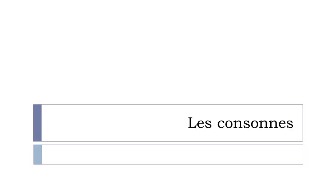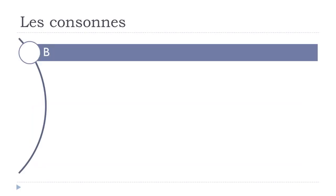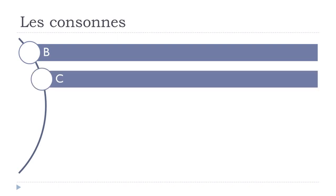And now we'll discover the pronunciation of the consonants, les consonnes. Are you ready? Let's start now. Les consonnes: B. This one shouldn't be that difficult to produce. B, B. Then comes C.